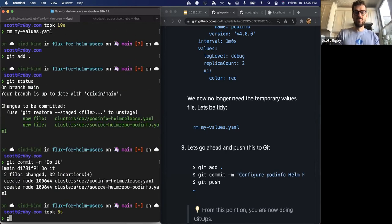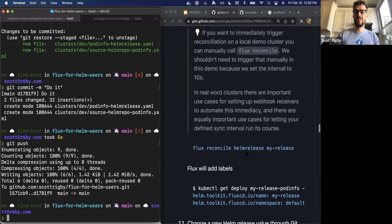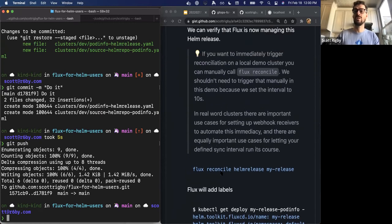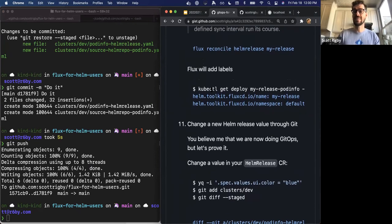Okay, and now I'm going to do a git push. So let's go ahead and check out the magic now. If you had a longer timeout, you could demo this by using the flux reconcile command. We don't need to do that because we set the limit to 10. We set the interval to 10 seconds.